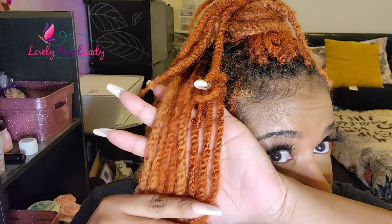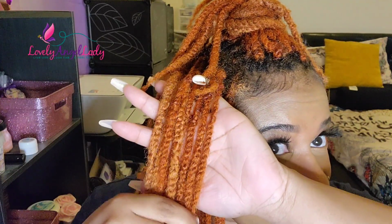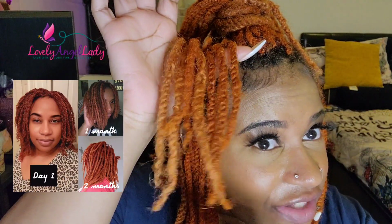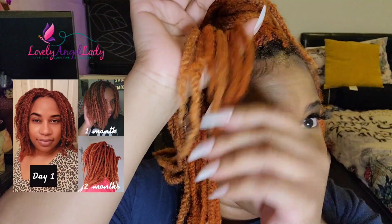So they definitely more, they're not as defined as what they were. And they're losing some of the definition of that twist. And the bottoms aren't nearly as curly. They still kind of curl up when they're wet, but they're not as curly as what they were in the beginning. So if y'all been following my journey, y'all know. But yeah, so we washed and conditioned, rinsed that out, and then went on and did a retwist.